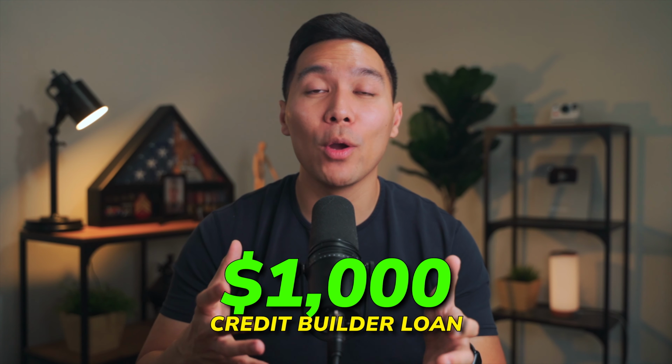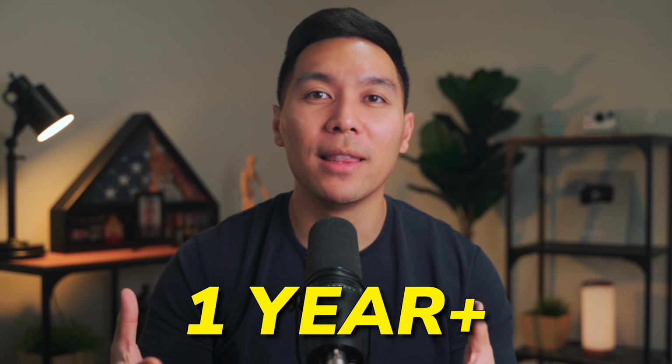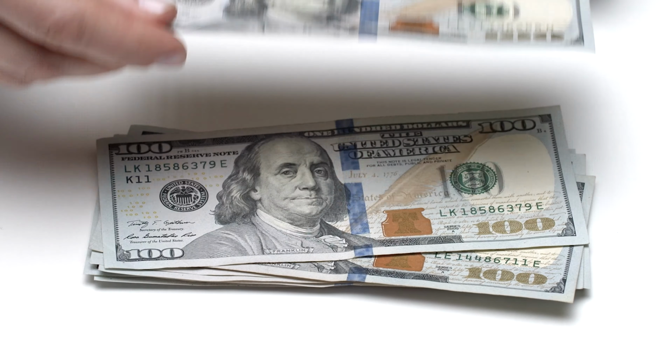Let's say that you want to do a $1,000 credit builder loan. You would go to your bank or credit union, and then they would lock away this $1,000. They would then come up with your payment plan based on your terms, usually about a year or so, and then they would charge you a little bit of interest on top of your payment. You would either slowly get that principal back or just get $1,000 back at the very end.